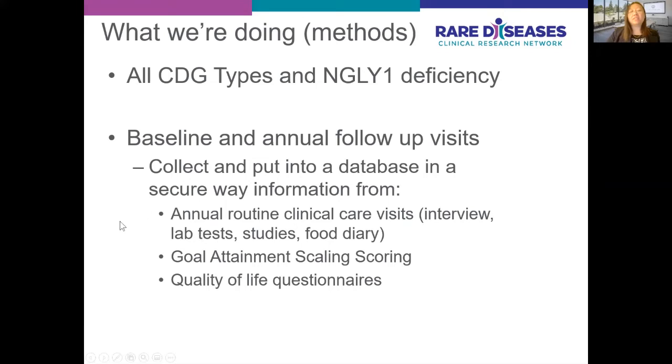In addition, two pieces are also collected. One is the goal attainment scaling score, which asks individuals with the condition and their families what 3 long-term goals they'd like to focus on, and then annually ask them if they're making progress towards these goals or moving away. And then also the quality of life questionnaires that we touched on before.